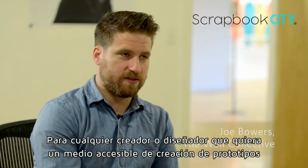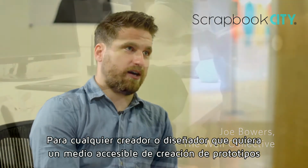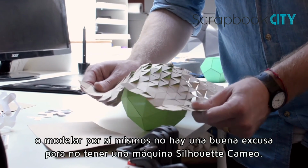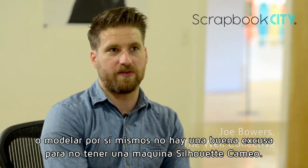For any maker or designer that wants an accessible means of prototyping or modeling on their own, there's really no good excuse for not having a Silhouette Cameo.